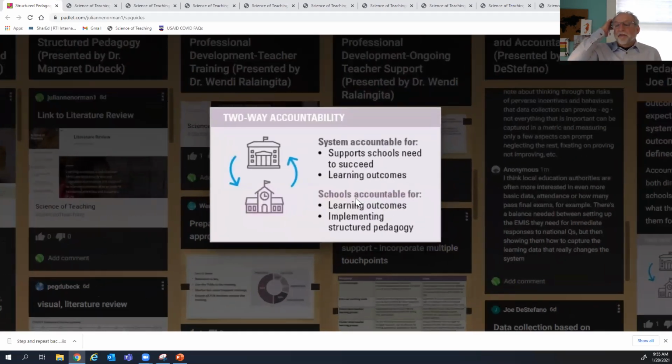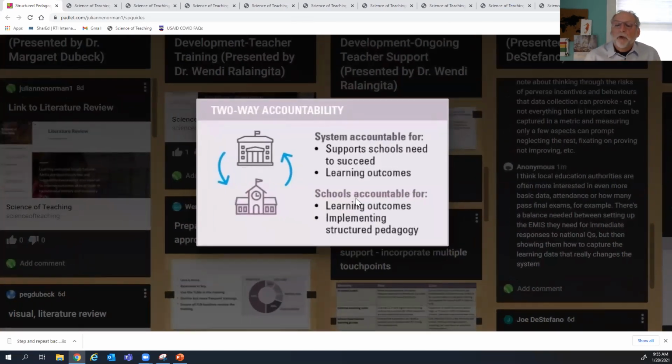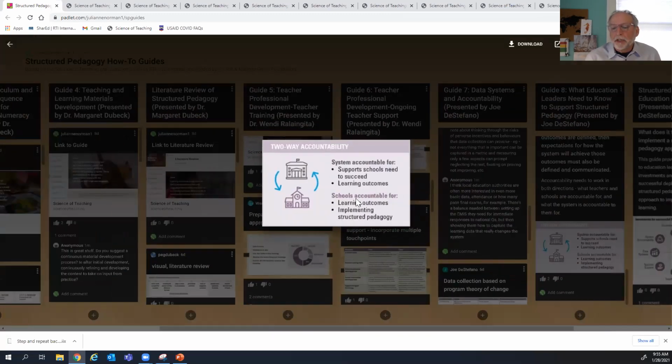We all know the importance of having accountability within the education system. What we want to stress here is that if schools and teachers are to be more accountable for improving student outcomes, then the system also has to be accountable to them for providing the inputs and supports they need to be successful. This is connected to what Guide 7 was saying about tracking all aspects of program implementation. Schools can be expected to improve only when they've received the necessary inputs and support. How can we make the system accountable for that? And what data will animate that accountability are important issues.